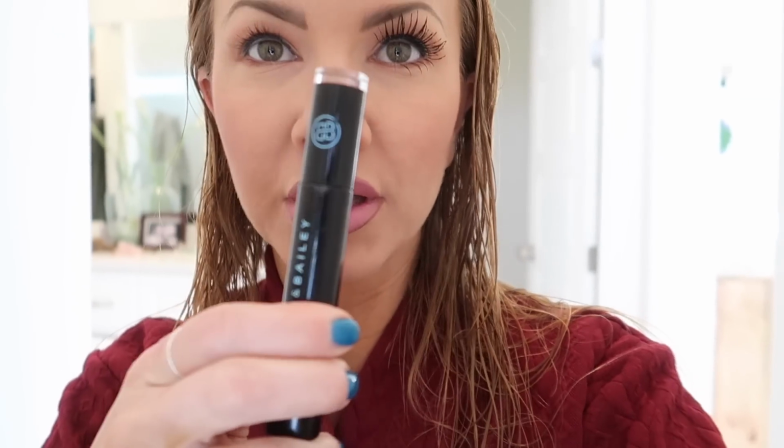Okay, so I'm interrupting because I feel like I need to tell you guys about this mascara. I've been playing with it for the last few weeks. I've been doing the Brooklyn and Bailey against the L'Oreal Voluminous that I just told you about. When I wear them side by side, one on each eye, the Brooklyn and Bailey totally outperforms.